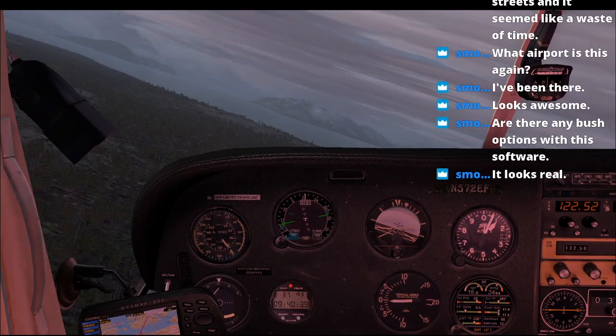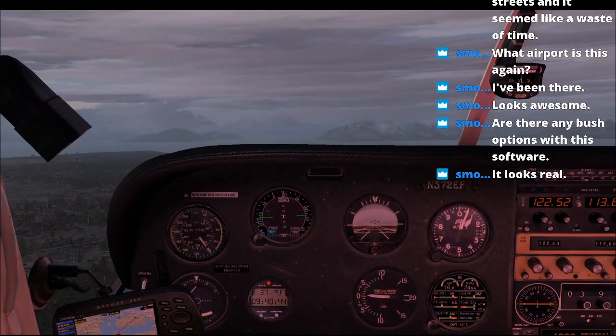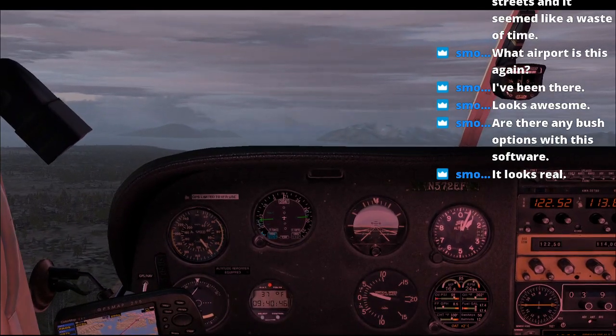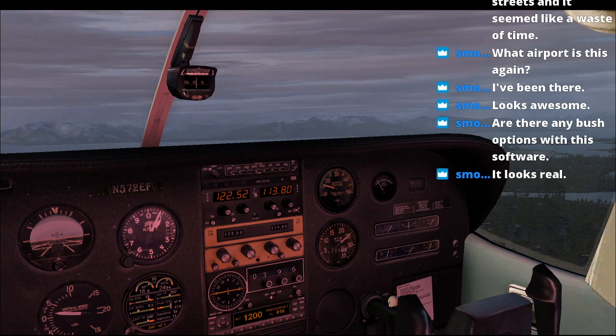I don't know if you just saw the first part of this flight, but we went up into the mountains into Wood Lake Research Station, just right out that way on that little peninsula right there.